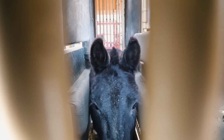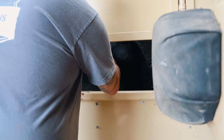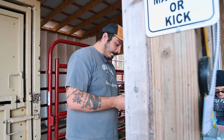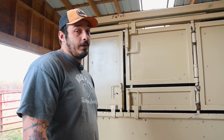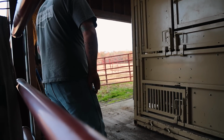I believe this is Hunk. Think so? That's Hunk. Yeah, it's Hunk. Thank you. He is a wild mini mule. Usually when we get mini mules here, they are pretty wild. So we'll get him into the training program and see what we can do with him.